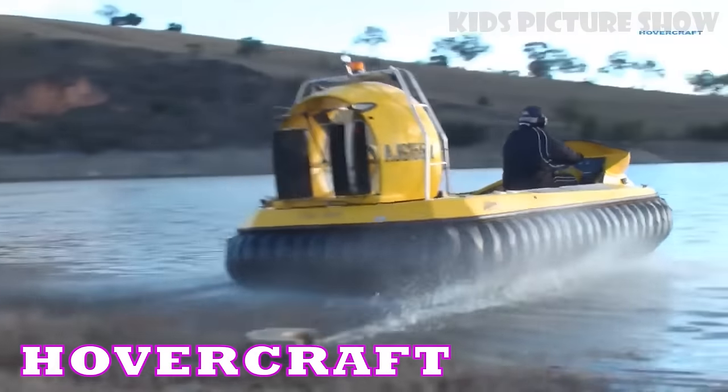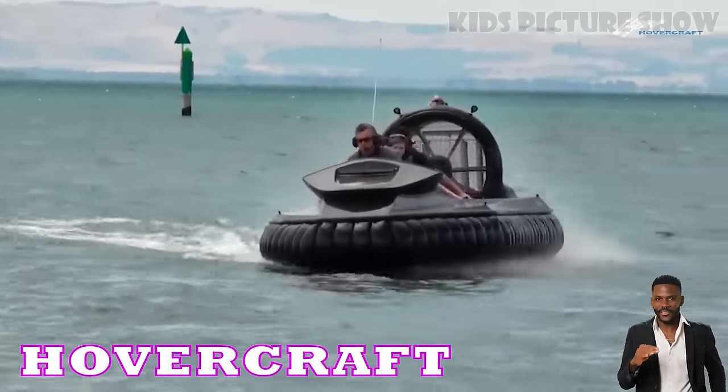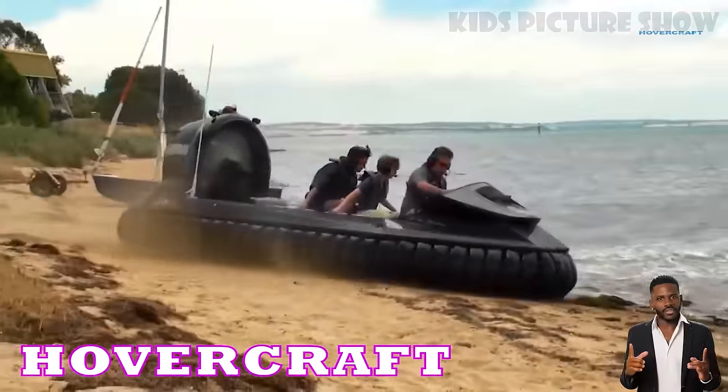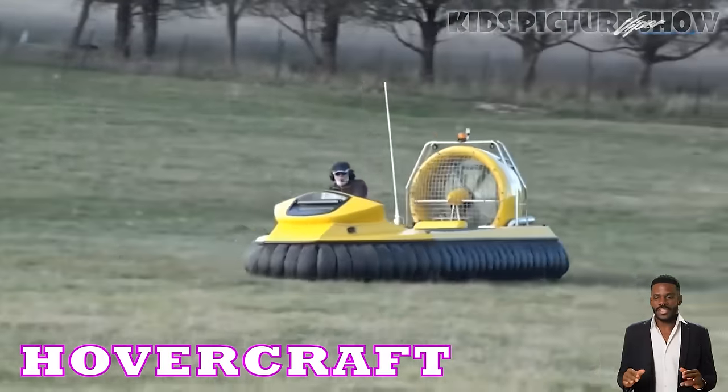Hovercraft. A hovercraft is a type of amphibious ship capable of moving on many terrains such as land, water, mud, ice, and other surfaces. Hovercraft use blowers to create large amounts of propellant air for movement.